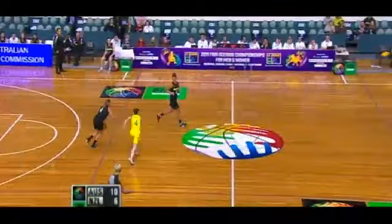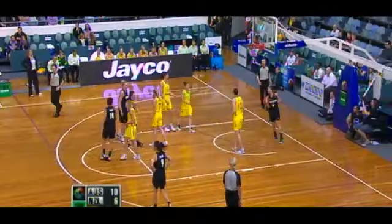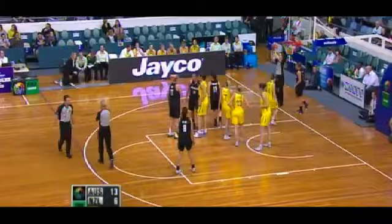It is, and there's that inside-out presence as well. Penaluna, she's just got good vision. Kicks it out for the wide-open three. At this level, if you're that wide open, most of these girls have got the ability to knock them down. At this level, you're more surprised if they miss it when they're that wide open rather than when it goes in.